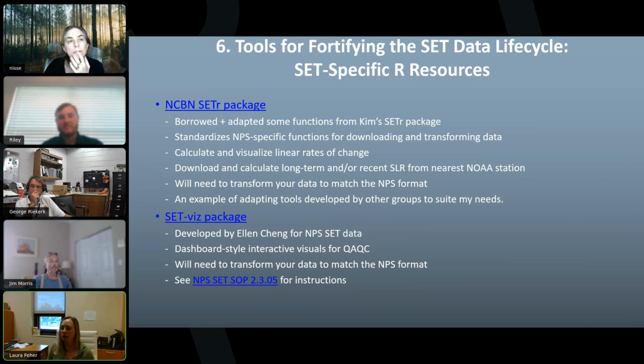Another resource is our SETviz package, and this was developed by Ellen Chang, specifically for our NPS SET data. This is really nice because Ellen made this really fancy dashboard style interactive visual that we use for QA QCing our data. Again, this is meant specifically for our data format, but I've included it here in case you wanted to try to use it with your own data or develop your own version. And there are instructions for it in this NPS SOP that I've linked to here.